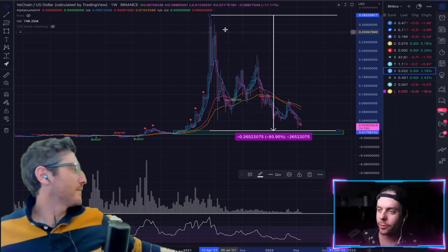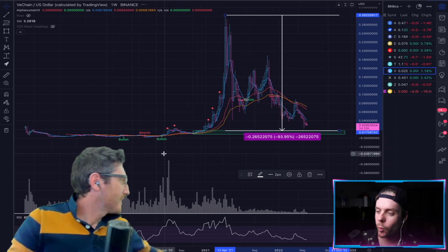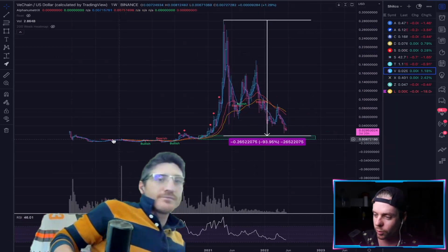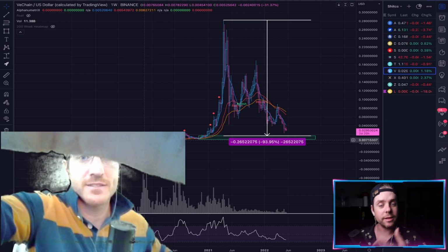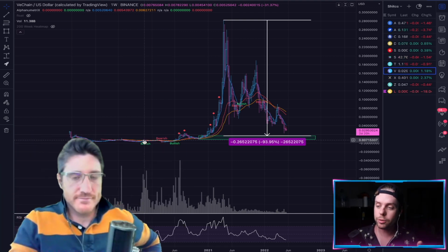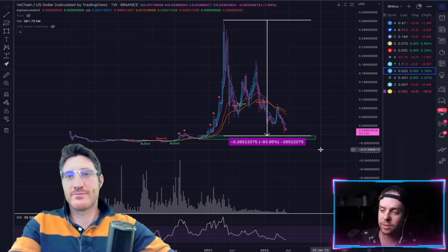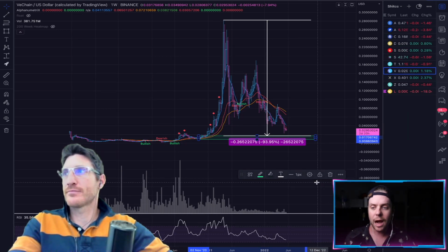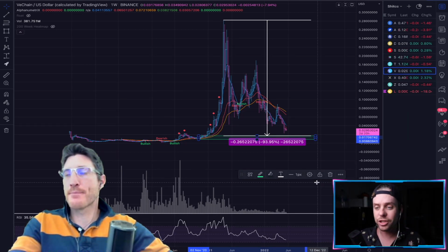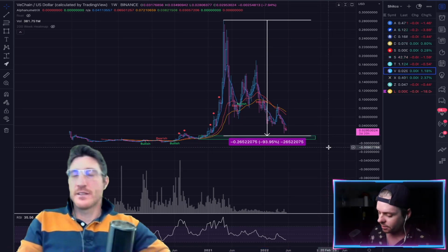So yeah, we're pretty darn close to the macro support here. One thing I will say about VeChain is look at this accumulation range. This is the area where we have really built a lot of structure. In the other examples where I've done 2 support ranges, I'm actually only drawing 1 support range here on VeChain because we're pretty close. We're knocking on the door. So you were talking about 2 cents. I'm seeing just under 2 cents and just under a penny for VeChain. So definitely some amazing buys coming in on VeChain.